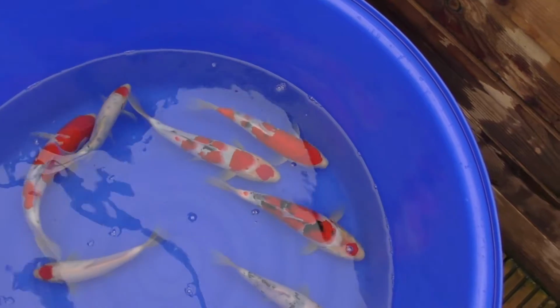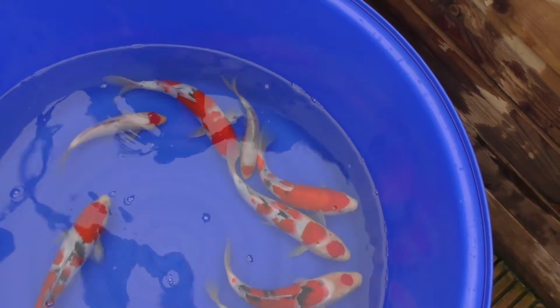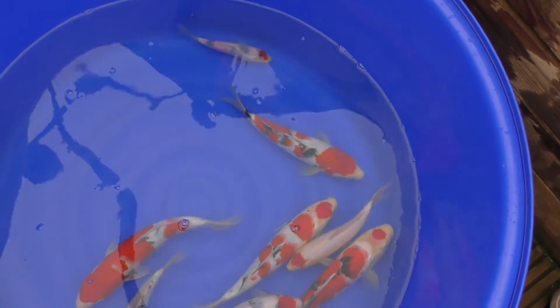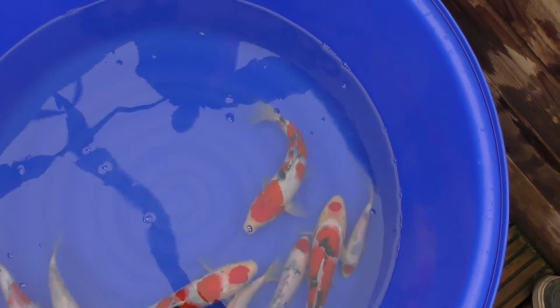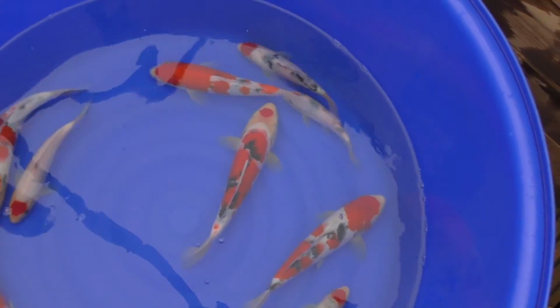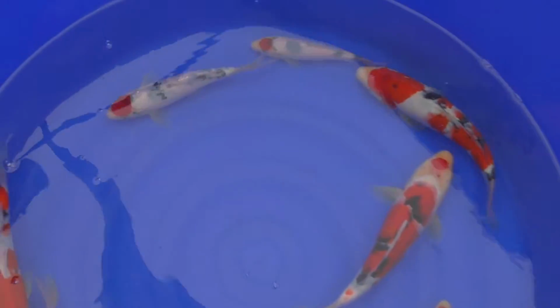So the Tanchos are all Takigawa. Is that Takigawa, right? Yeah. These are all Tosai, by the way. And the Sankis are Matsue. So these are the unsexed ones. Wow. Bargain there, Ian, for somebody, yeah?